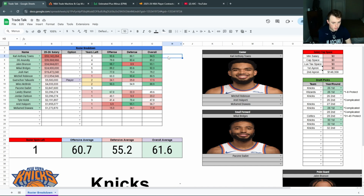All right, roster. We're not touching Karl-Anthony Towns, OG Anunoby, Brunson, Bridges, or Hart. These guys are the key parts to this team. This team has done a wonderful job of building up a pretty stud first five. These guys are closers. We're good, and we don't need to talk about them anymore.